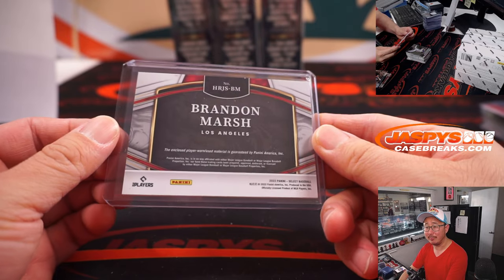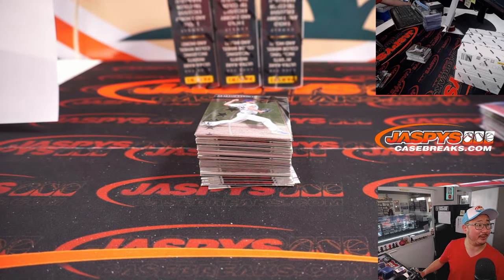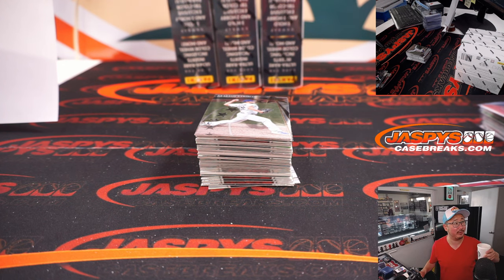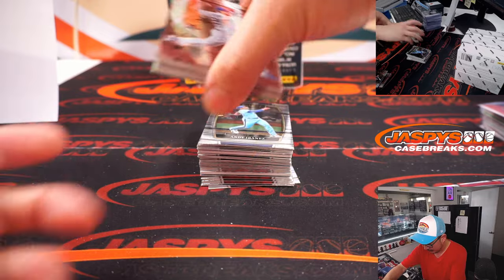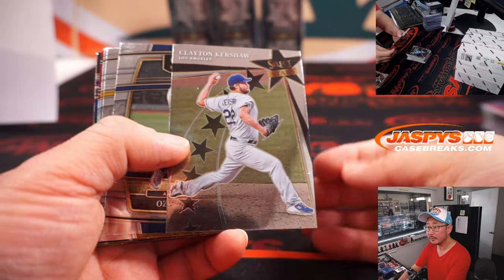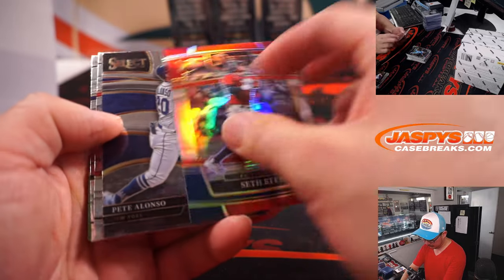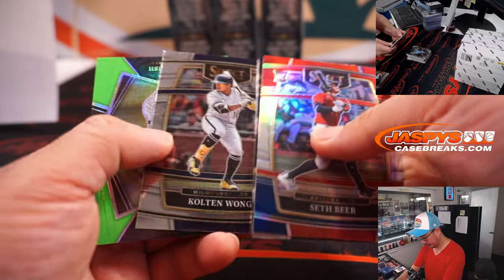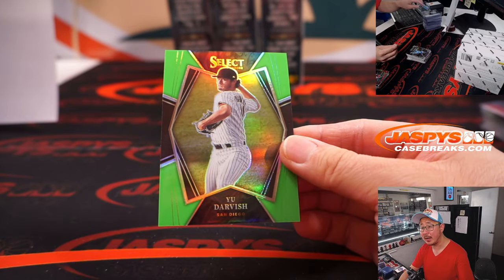Julio Ruiz with the leadoff walk. They seem pretty friendly. Freeman and Acuna talking to each other on the first base bag. Maybe that was overblown. Seth Beer. Yu Darvish, 38 out of 99 for the Padres.